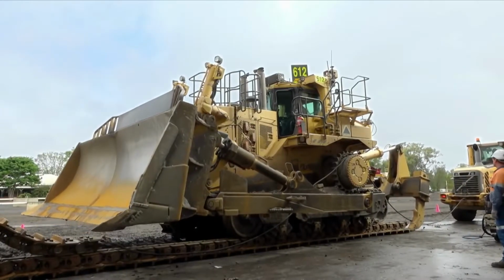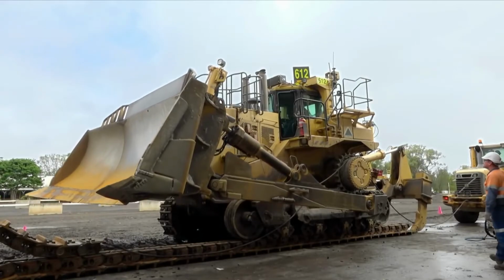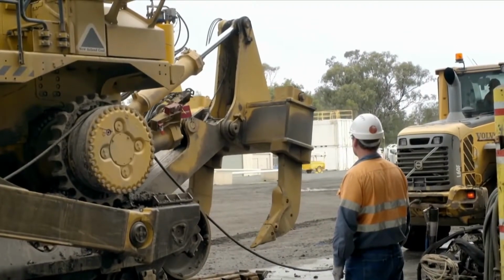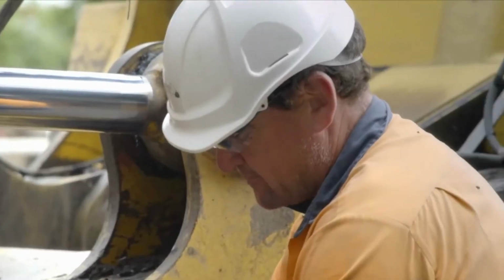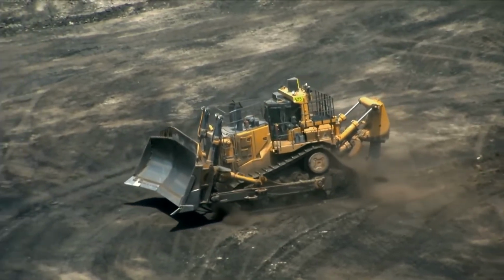The crew back at the workshop are giving dozer number 612 a new track. Getting this workhorse back online is mechanical fitter Jonathan Lone. So this is a D11R Caterpillar dozer. It's the biggest dozer that Caterpillar make. It's been utilised down in the pit for moving overburden last night, and on inspection they found that the left-hand track has a stretched link.